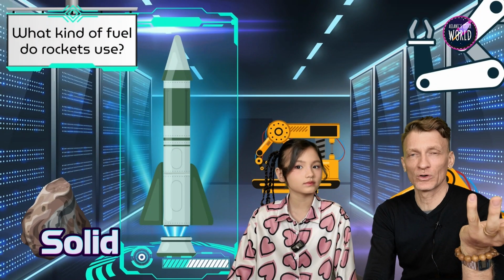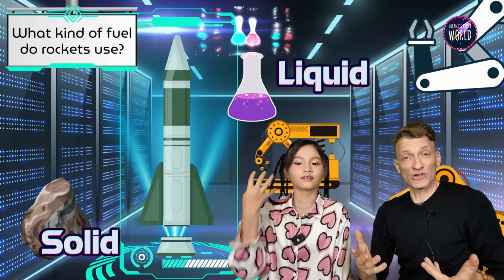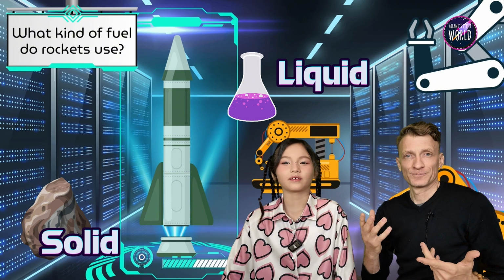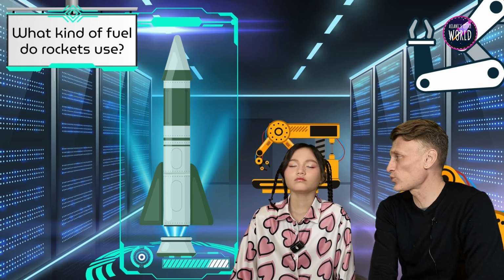So rockets can use a solid fuel and a liquid fuel, but like the liquid, they have to mix them together, which is really interesting. It's why Kevin said that solid fuel can be really powerful, but once you light it, you can't stop it. It just burns the whole thing. But a liquid fuel, you can kind of control as it comes out. So, we'll have to decide what kind of fuel we want to use in our rocket. Which one do you want to use, Nee?